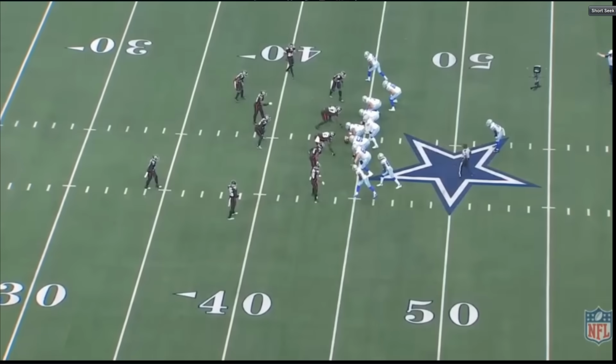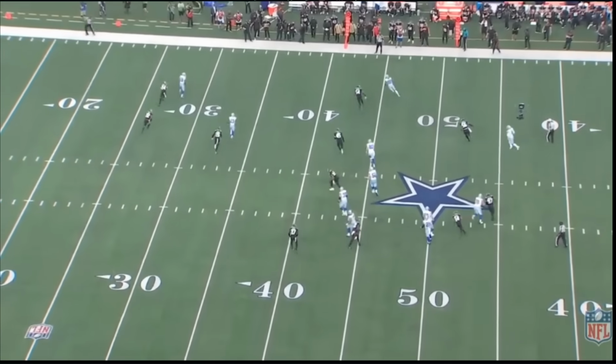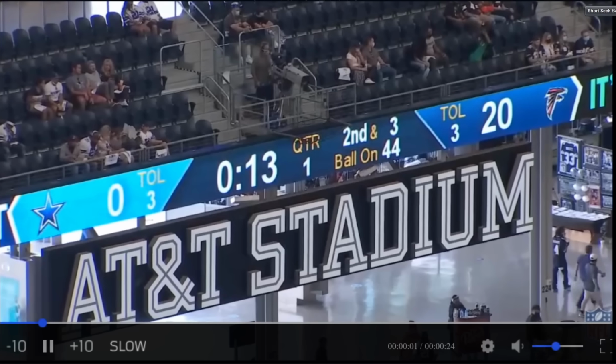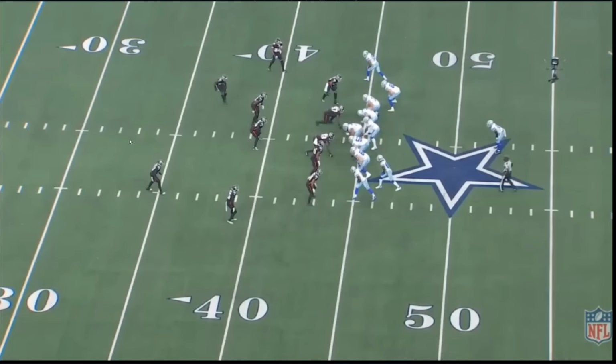Fantastic. Take a look at this play. This should be a fun one. CeeDee Lamb's going to be leaking from the backfield. Easy little pitch and catch. But there were a lot of technicalities that went into this, having Lamb wide open. First of all, it's zone coverage.